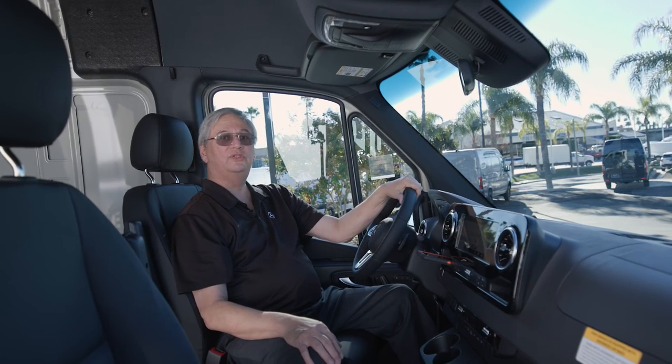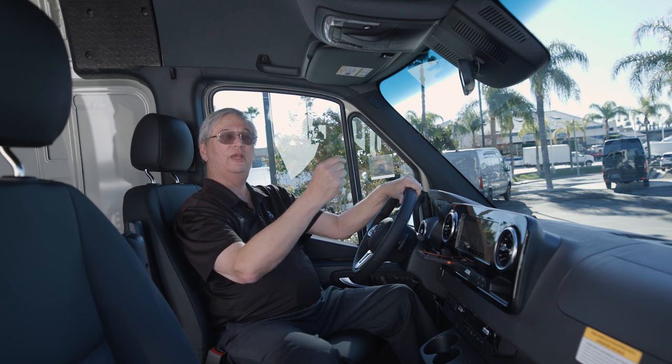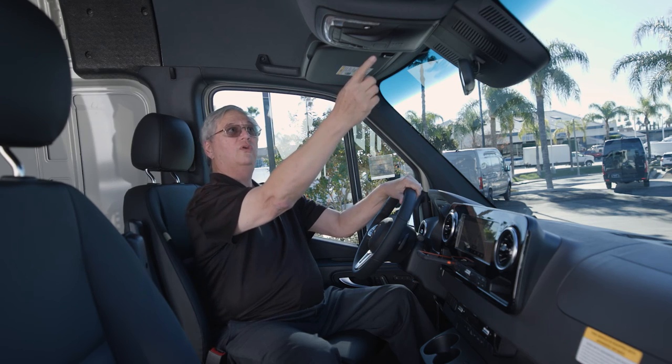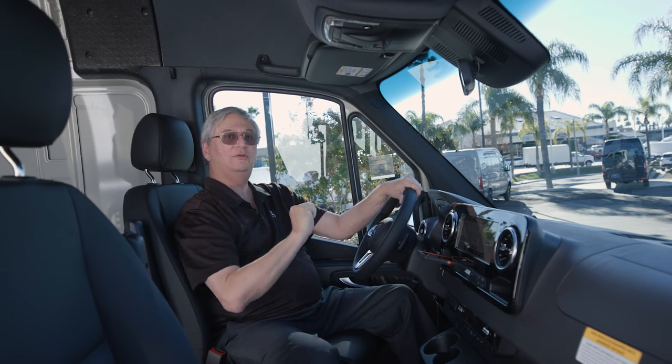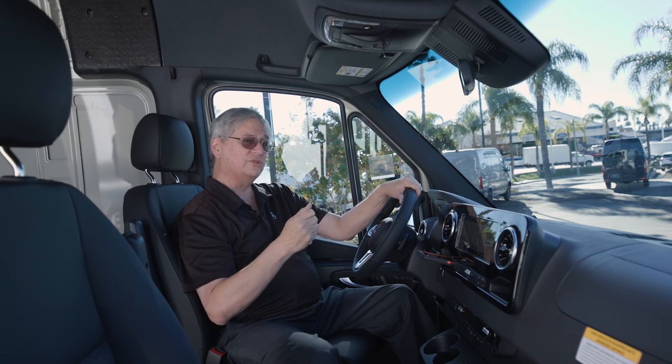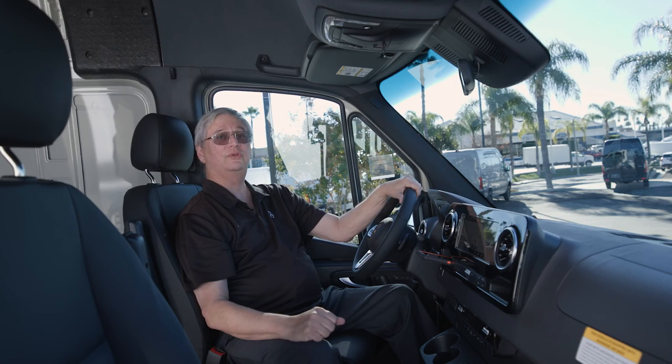The 2023 Sprinter models all come with Mercedes Me Connect. It's a system that allows you to connect to a live operator for roadside assistance or for emergency services, where you, at the touch of a button, they can track you and find you even if you're out in the forest or out in the desert in the middle of nowhere. These safety features are standard with your Sprinter.